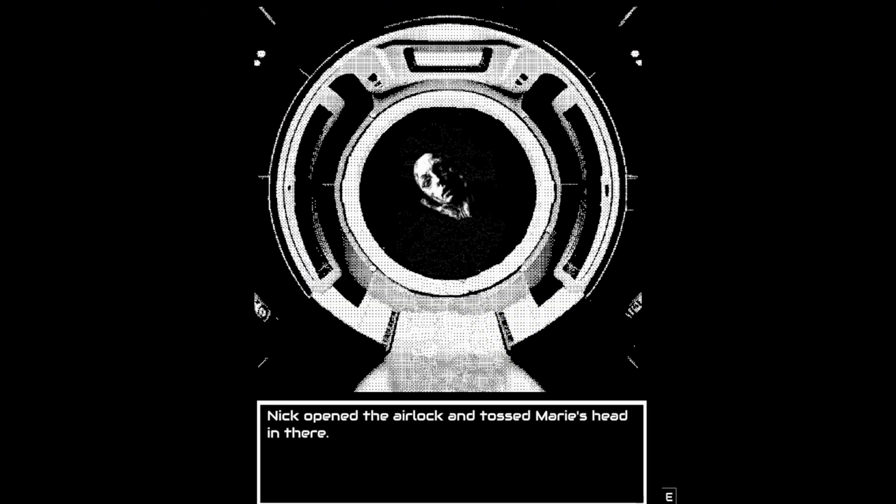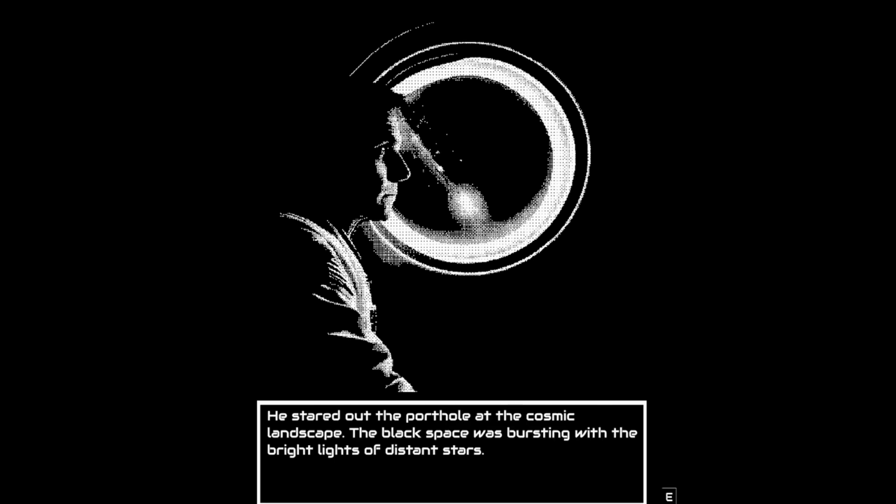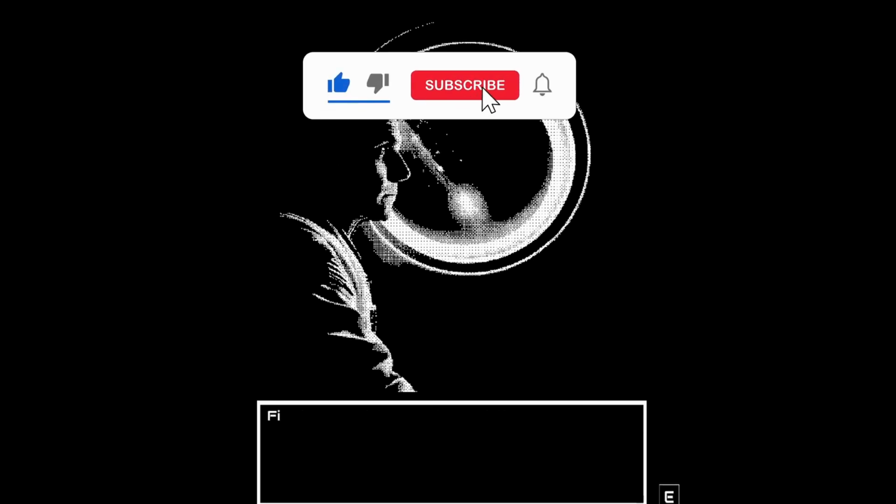Nick opened the airlock and tossed Marie's head in there. After that, Nick went back to his quarters. For a while longer, the picture of Marie's face flying off into the black distance stood before his eyes. He stared out the porthole at the cosmic landscape. The black space was bursting with the bright lights of distant stars. Finally, he felt some relief.